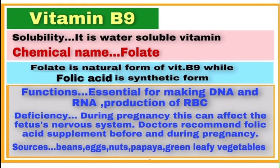Deficiency of folate during pregnancy can affect fetus's nervous system. Doctors always recommend folic acid supplement before and during pregnancy. Beans, eggs, nuts, papaya, green leafy vegetables are some good sources of vitamin B9.